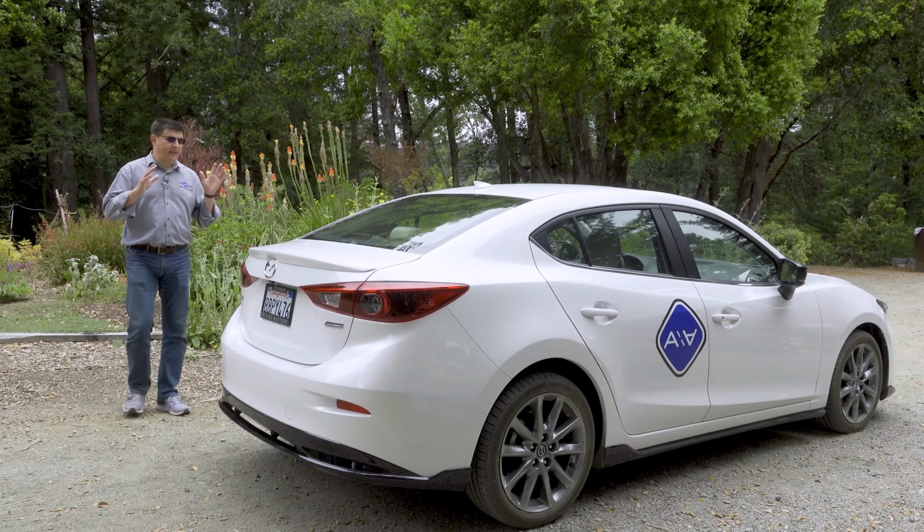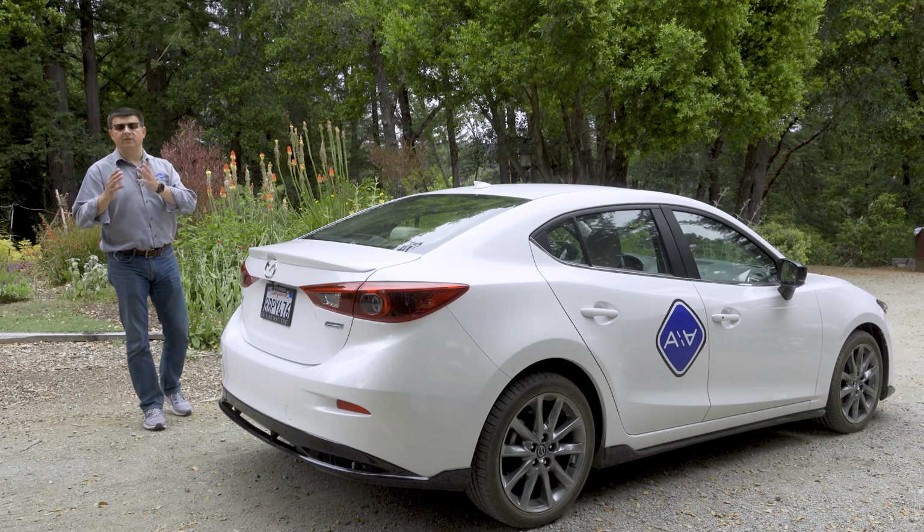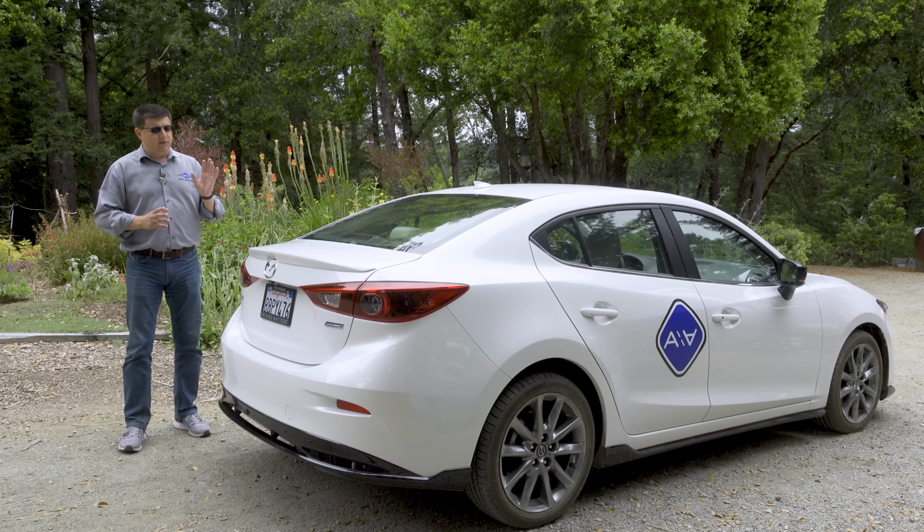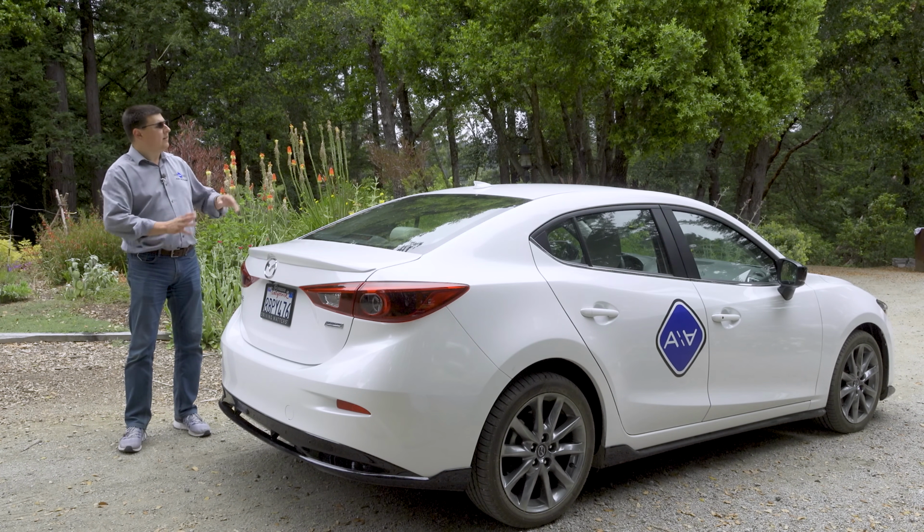At first glance, the 2018 Mazda 3 looks an awful lot like the 2014 Mazda 3, but there have been changes over time. In 2017, Mazda gave this a light refresh, giving it a slightly tweaked rear end style, a new nose up front, and some interior tweaks.